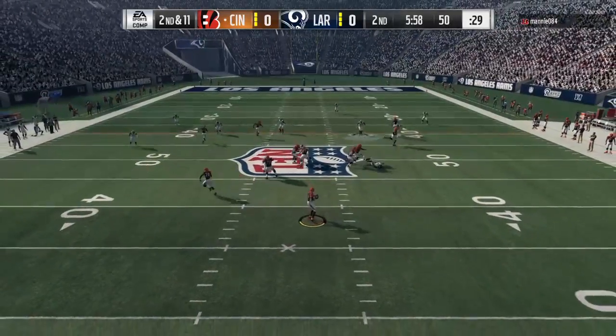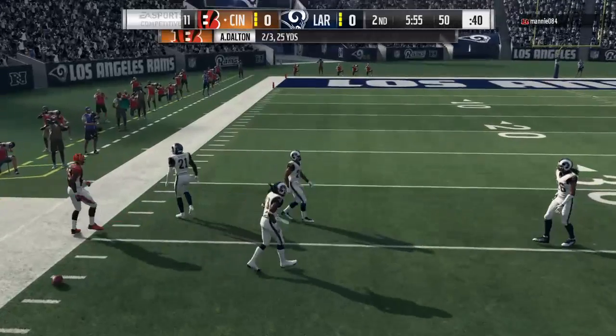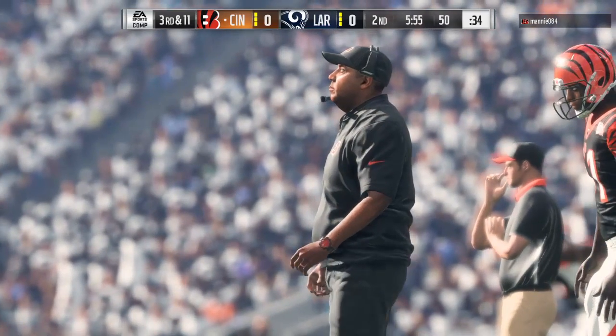From midfield here, Dalton. And his throw's going to be incomplete. He was looking for John Ross that time. And that takes us from 2nd to 3rd down.